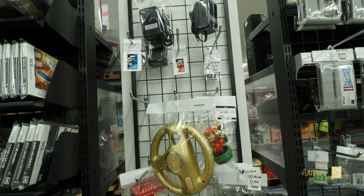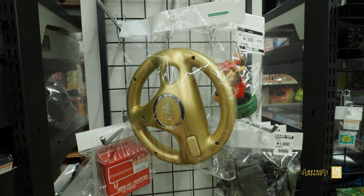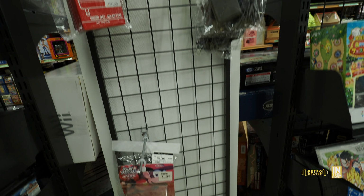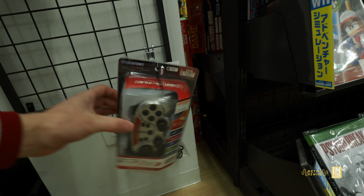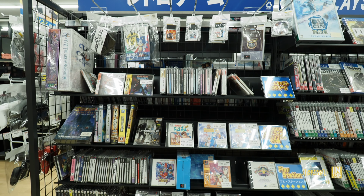And then here in the middle, between the modern games and the retro games, we have a couple of accessories like this golden Wii steering wheel. Haven't actually seen this before, so it's definitely kind of cool to see that. We'll take a look at a few more accessories here. But anyhow, let's go ahead and check out a little bit more retro style games.